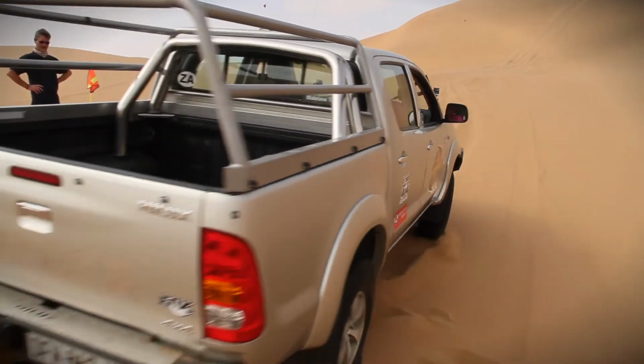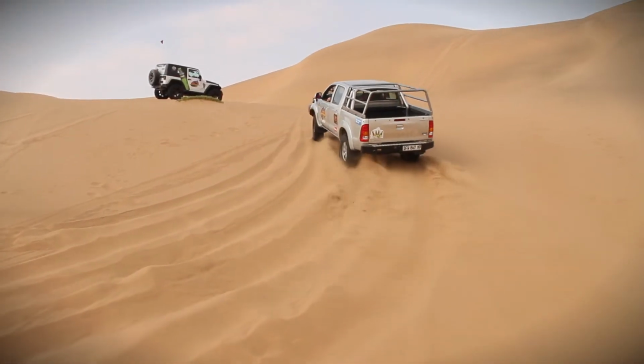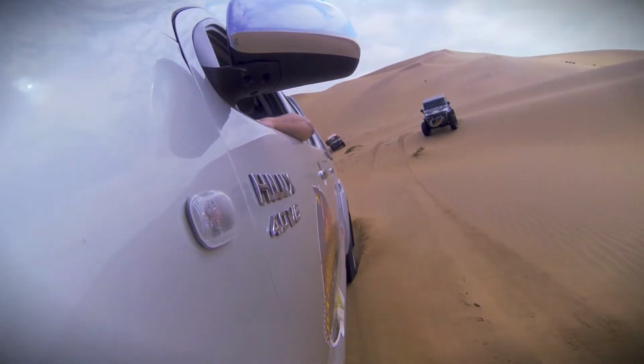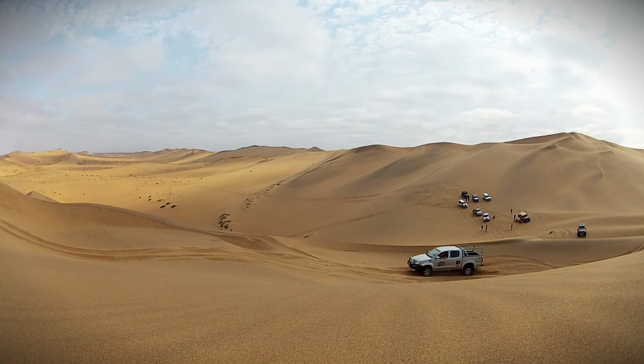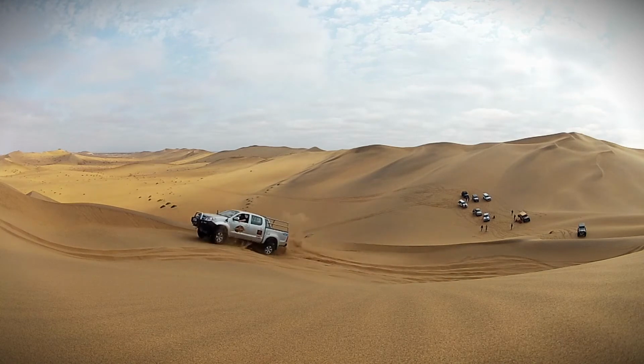First up is the scheming Sean and co-pilot Hunt. And I'm sure there's a story behind that pink shirt. Doing a touch of drifting on the first part, they make it up and down into the donga, bouncing their way to the top.